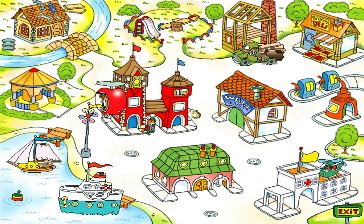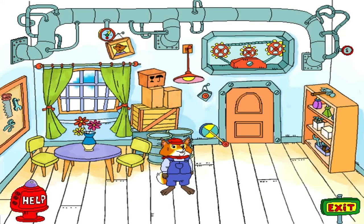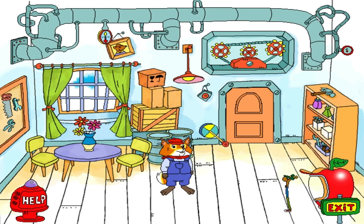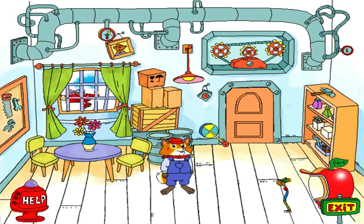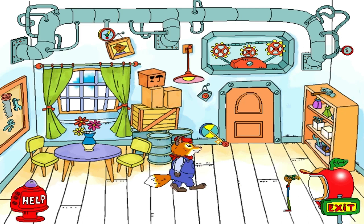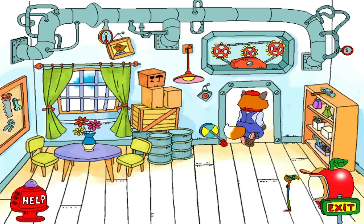How to play! Mr. Fix-It! Hello, Mr. Fix-It! Hi, Loli! I'm building my newest invention. When it's finished, it'll make great breakfast drinks. Oh! Will it make hot chocolate? Absolutely! Let's get going.